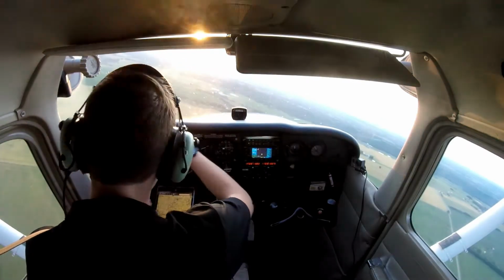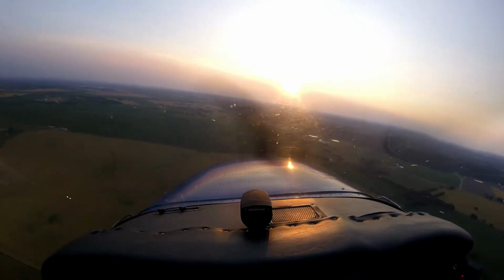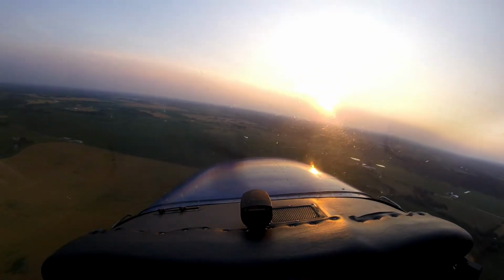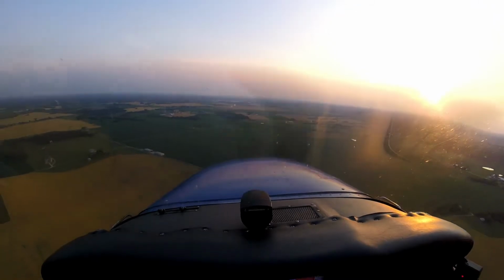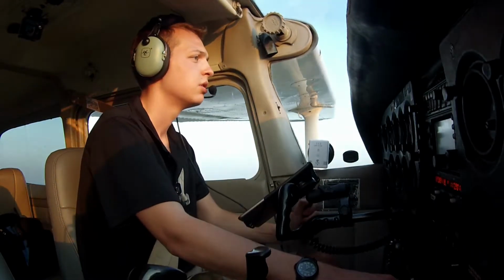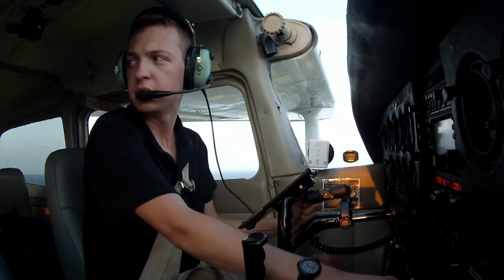Once I get over these barns, I'll switch it up and circle around that silo over there to the right. Middleburg traffic, 5121 Quebec, final 24 Middleburg County, touch and go. So we'll get over to these barns here, like this. There we are, above these barns, and now I'll initiate the circle.